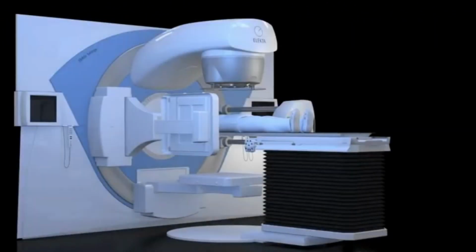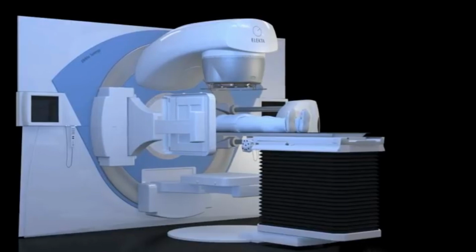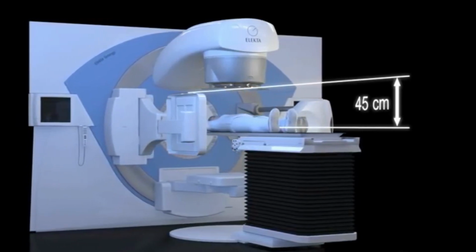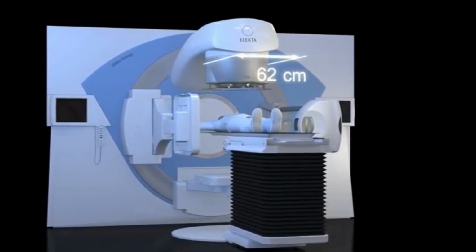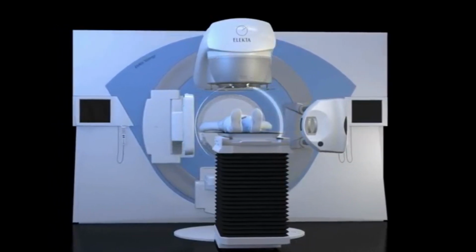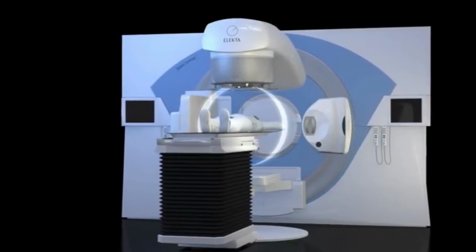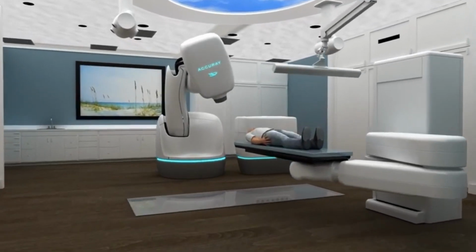Clearance. Clearance is the free space available under the Linac for patient treatment, and it varies with different protocols and fixation devices. It is a combination of the distance between the lower surface of the radiation head and the isocenter, 45 centimeters, and the head diameter, 62 centimeters. A wide clearance around the isocenter means improved access for patient setup, freedom to use the best possible patient positioning and immobilization accessories. CyberKnife, the first and only robotic radiation system.